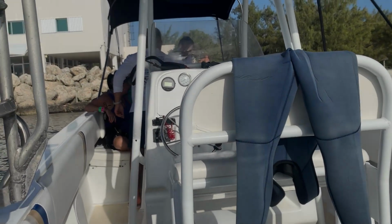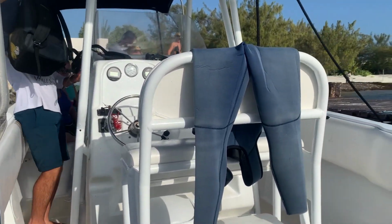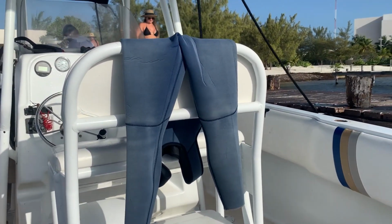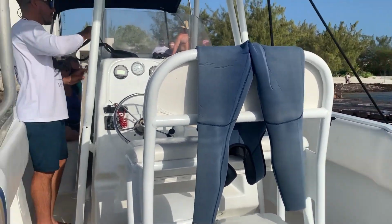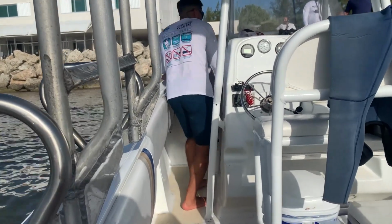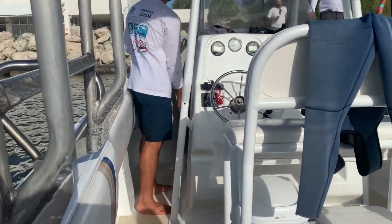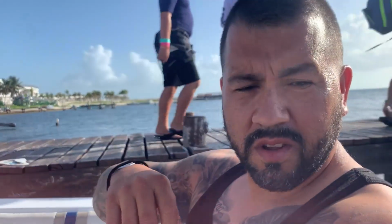Good morning, bright and early morning. We woke up at 4:30 because we had to be picked up at 5:20 to start our day. And today we are going swimming with the whale sharks. Yay! Excited? And how are you feeling? Good now.